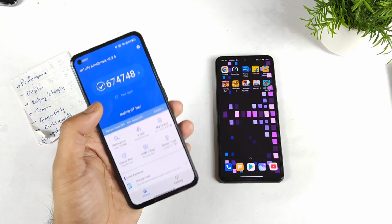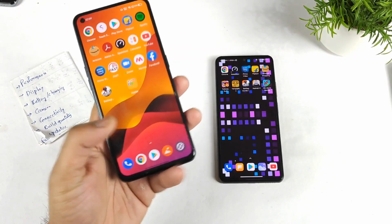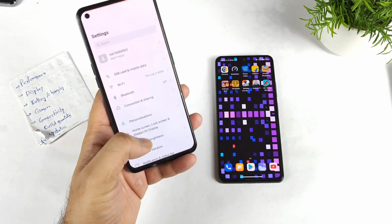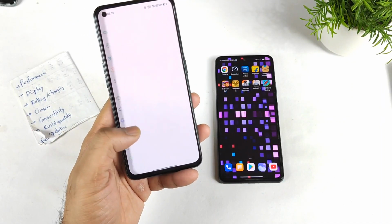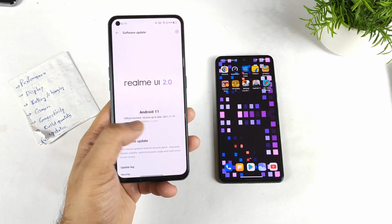So to the Snapdragon 870, which has got a benchmark score of 6,74,000, so not a problem with that. And right now, after a lot of software updates, the temperature is also not increasing much higher in this device. Now it's maintaining really low in this phone, not much complaints.